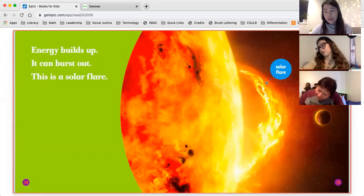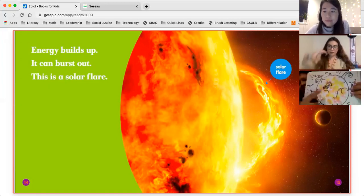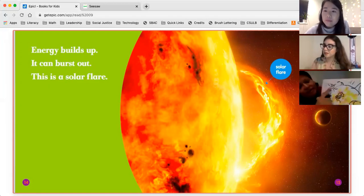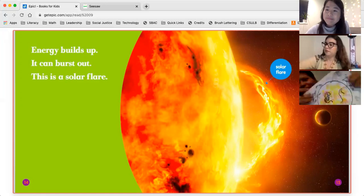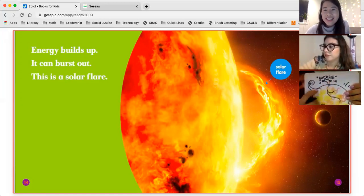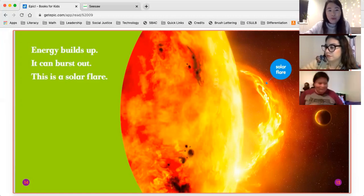So teachers, when you're ready, you can give me a thumbs up. Ms. Rosales? So I put 3. Glob. And right here I put plup. I love that you added it to your drawing, because I know exactly where the moment the energy is building up and bursting out.